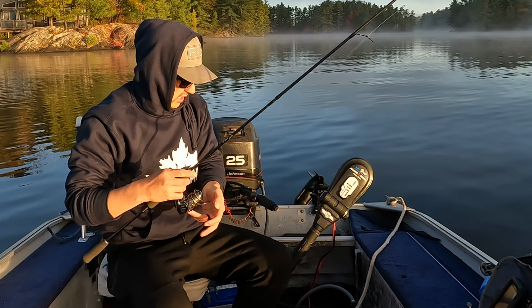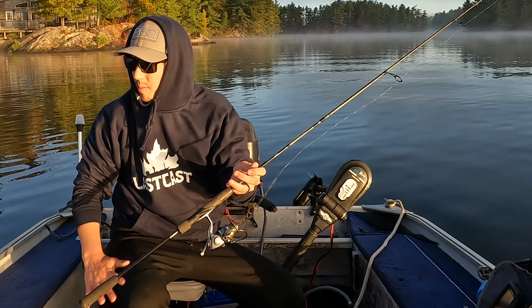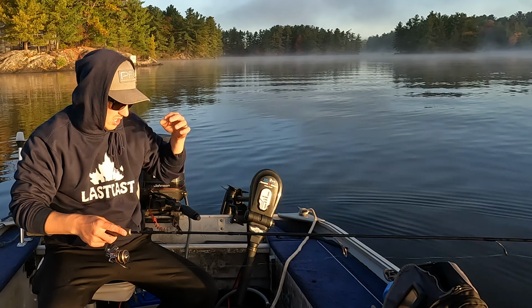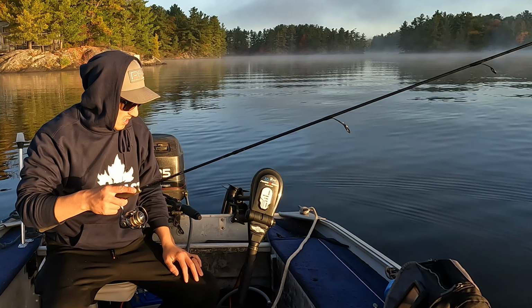Okay, and we're just gonna drop straight down. I think I might have a small mark here. We'll see if it reacts. If there's no fish here, I'm just gonna keep moving until I mark them and then try to reverse over them.